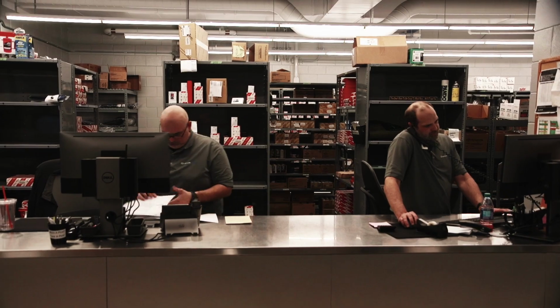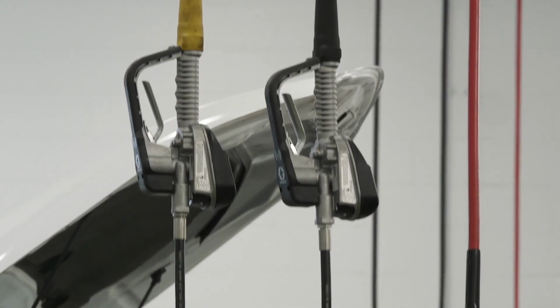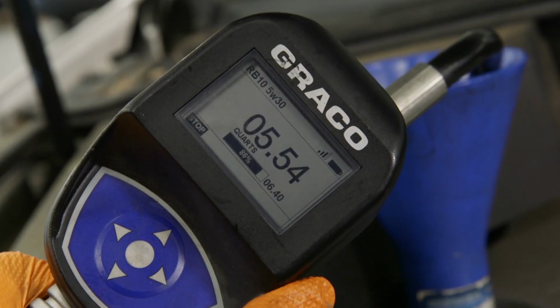It usually cost us about $5,000 a year in just lost oil. The worst part, we had no idea where it went. I had no way to track it. But now we have Pulse Pro and all that is gone.